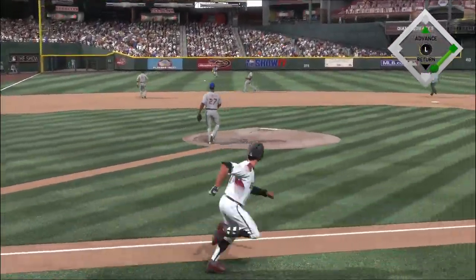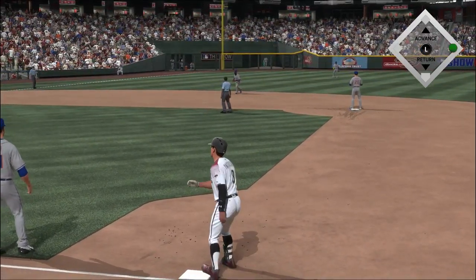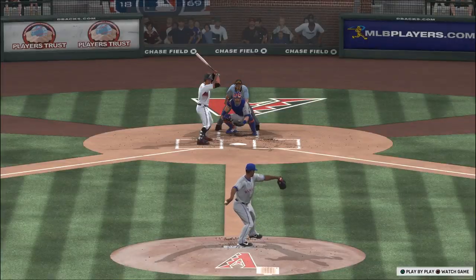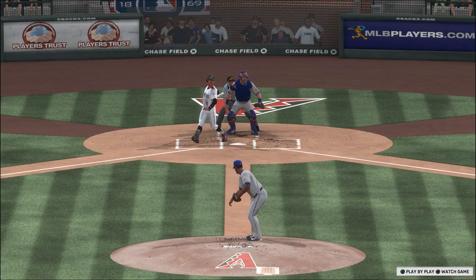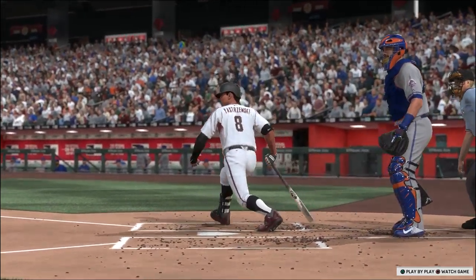Smoked on the ground, left side. That's gone through. And that'll just sneak past his outstretched arm. All right. 96 miles an hour. That's bringing it. Challenged him, and he got the base hit the opposite way. I got to give him credit for barreling up. Now, I don't know for sure if he was on time or if he was late. But either way, he got the barrel on it and got the hit.